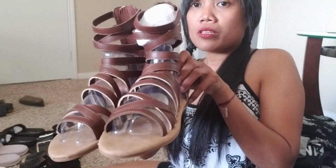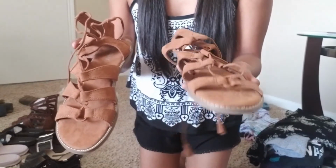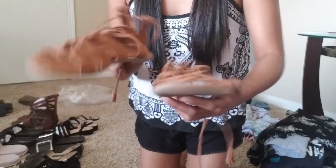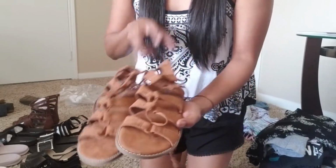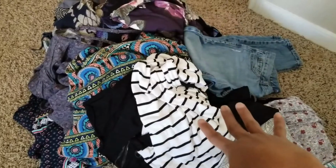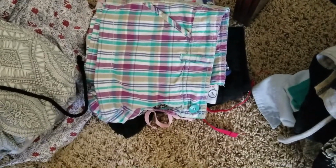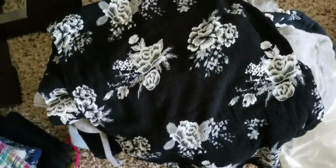But they were so cute. And one strappy also. This is still new. I got it from Old Navy, but it's kind of big on me, so I'm getting rid of this also. So this pile goes to my Poshmark account together with those shorts, and this pile I'm going to donate.